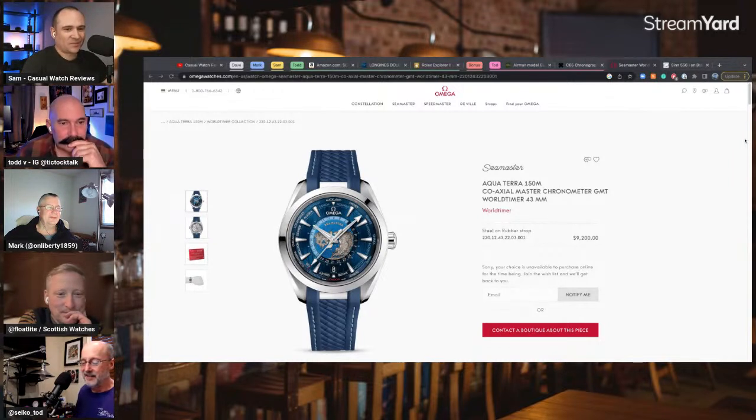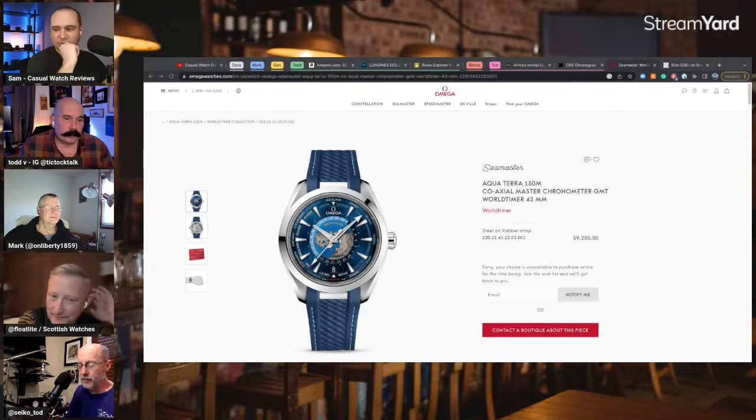Yeah, good choice. This is one I keep really, really wanting a lot. I've tried it on in the AD. I just think it's a little big. It's a 43 millimeter case, but it wears big to me. You can wear a Seiko Turtle, and that works fine on my wrist, and that's about 44. But this, I don't know. But the way it's done, it's completely unique.